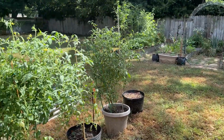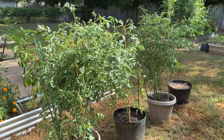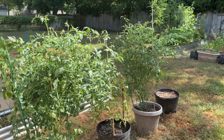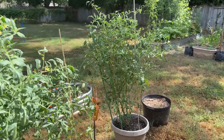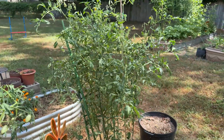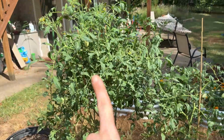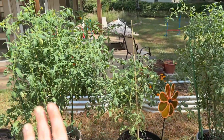I do occasionally send the dogs out to chase after them when I see it happen, but otherwise I know they're taking my fruit. For example, this one here was loaded just a few days ago and now it's completely empty. So very sad, but I do have these 3 Supremo Romas.